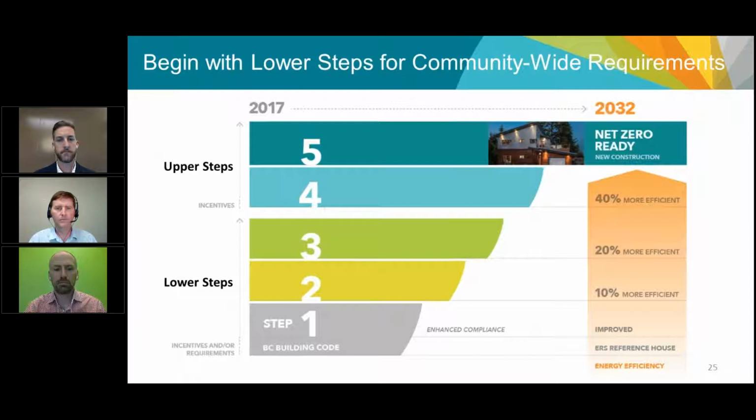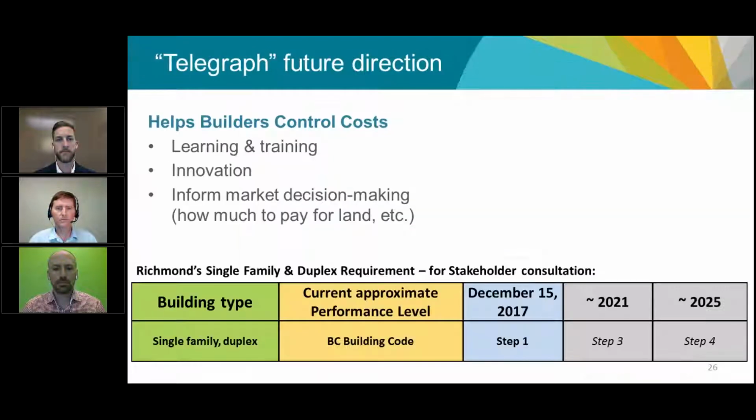The first key point is to begin with lower steps of the Energy Step Code if your local government is implementing requirements that will apply to all new construction of some building form in your community. So again, this makes sense because the cost premium has been shown to be quite modest for these lower steps, and it'll also keep your local government from running afoul of provincial policy.